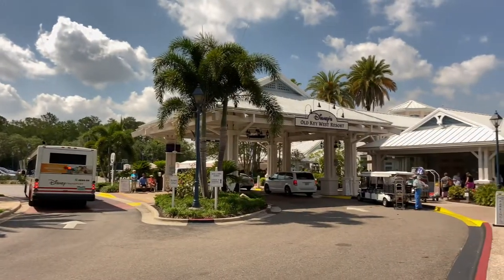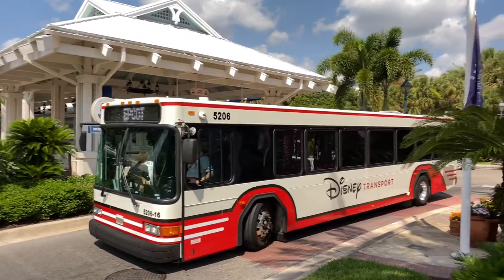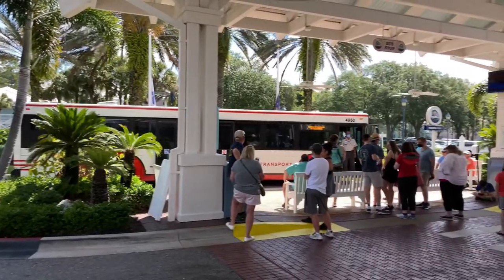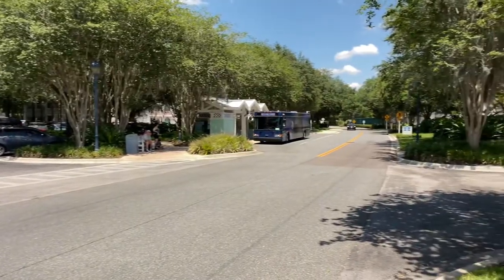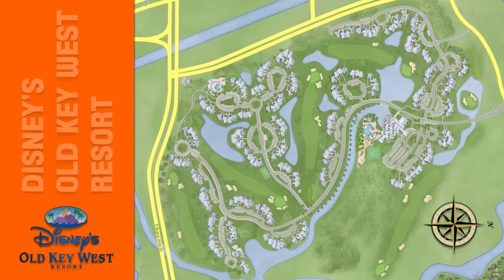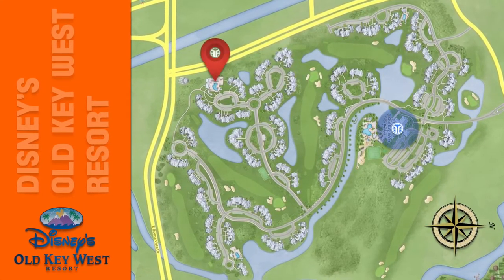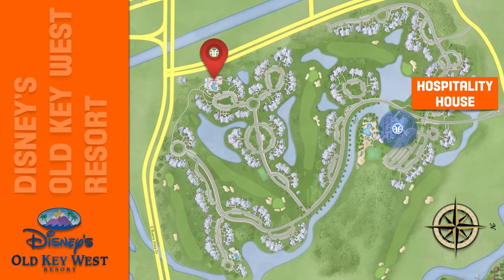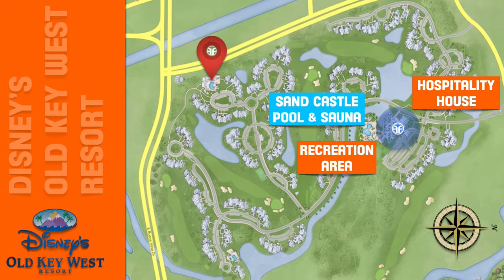Disney's Old Key West Resort is served by the Walt Disney World Bus and Watercraft Transportation. For bus service, there are 5 bus stops located throughout the resort, including an internal resort bus. Disney's Old Key West Resort has the Hospitality House, or the main entrance. There's the Sandcastle Pool and Sauna, the recreation area, and the Flying Fish Game Room.